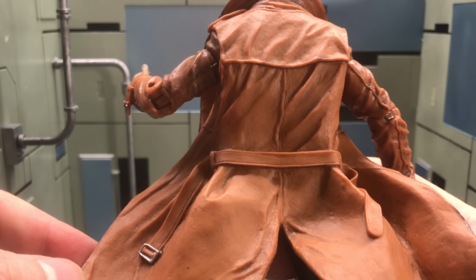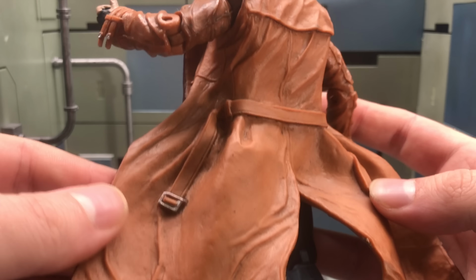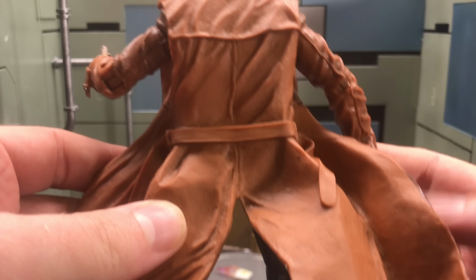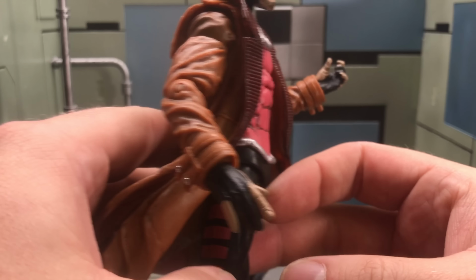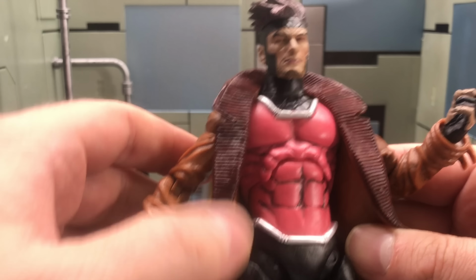He's got a really great sculpted jacket. This thing is fantastic, from all the wrinkles to the black wash they put on. It's a very cool duster. All the elements of his particular jacket that he wears are there.